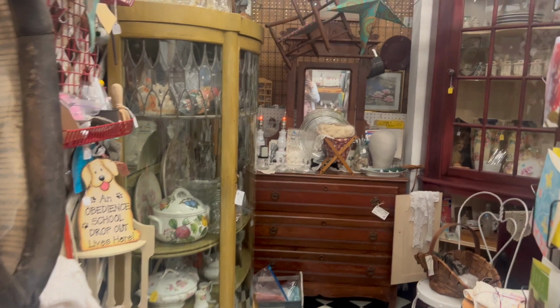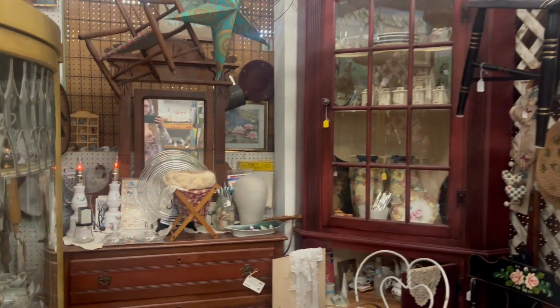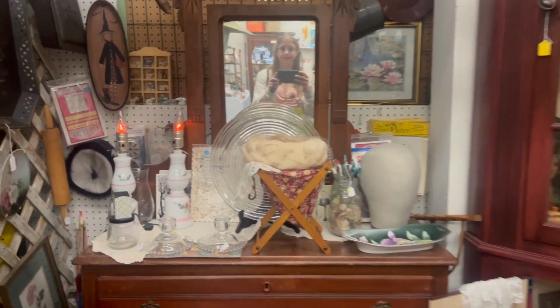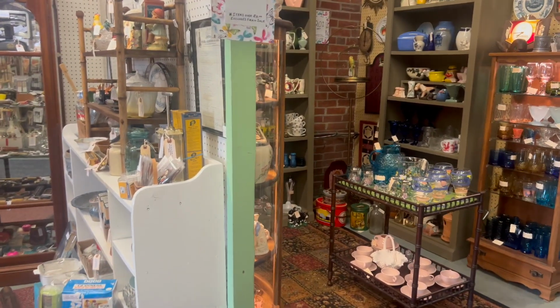This booth is pretty adorable with its checkered flooring, and I'm sure they've got some cute stuff hidden away. I'm not seeing anything that will glow, but that's all right. Let's see what we can find across the way.